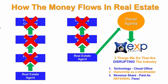Now, the real conduit to all this opportunity is our cloud-based office. And when people hear that, they go, oh, I get it. You guys just don't have any offices. There's no support. Easy peasy. And I'm here to tell you, you're wrong. We absolutely do have an office. In fact, our office is far superior to any brick and mortar office that's out there. And I'm going to show you why. And that superior office has led to us agents having an ownership position in the company and participating in that revenue share that Bob mentioned.